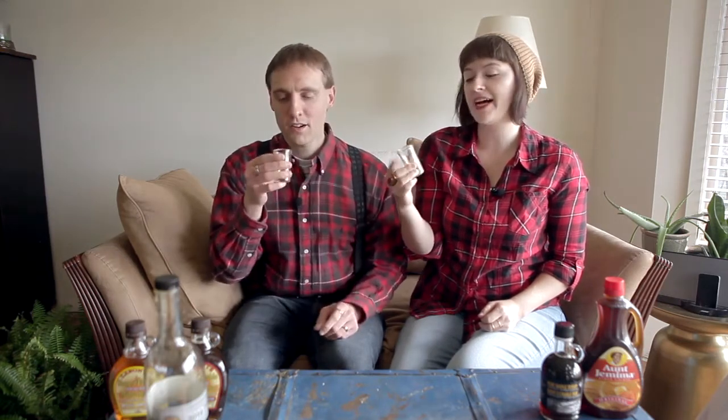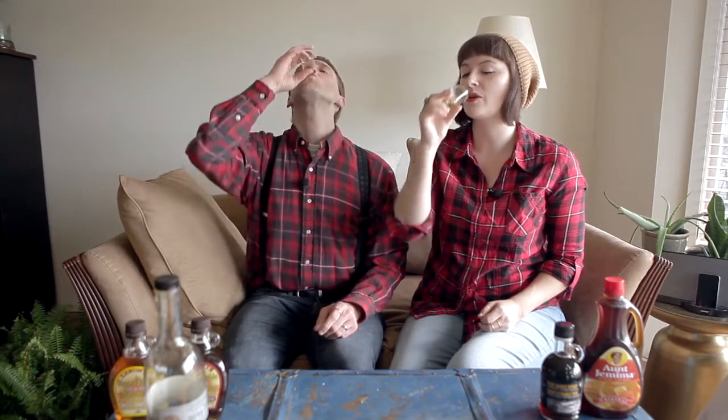That's maple syrup. You can feel the darkness. Actually, I kind of like the taste of this one better than the first one. It's not molasses, but it's kind of like that molasses taste where it's just stronger. It tastes kind of caramelized. Next up is a dark robust taste.